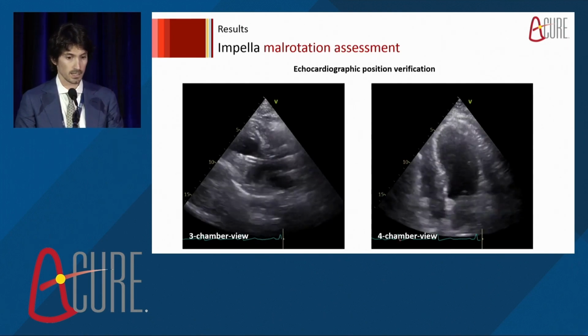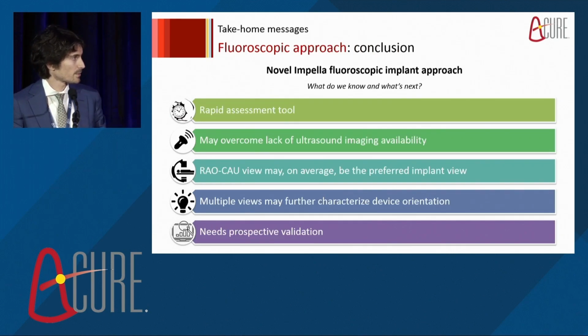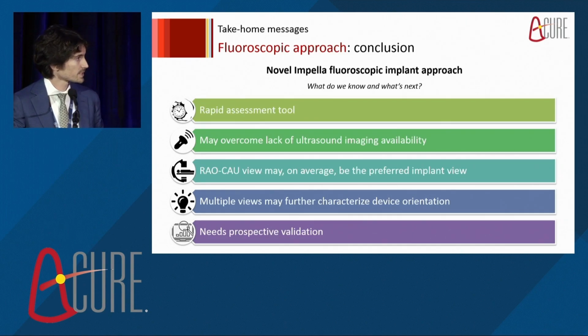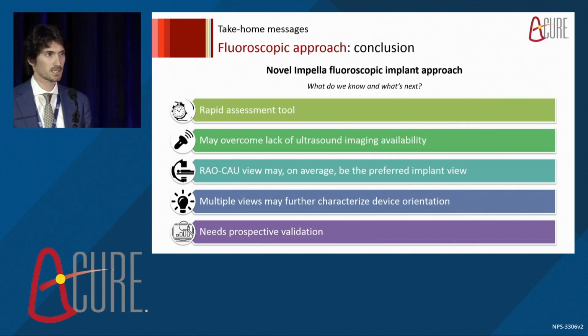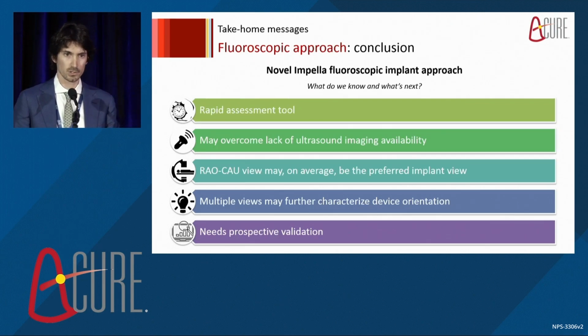So to conclude, we have presented a rapid assessment tool that may overcome the lack of availability of ultrasound imaging at the time of the implantation. The right anterior oblique and caudal view may represent on average the preferred implant fluoroscopic view, while multiple views may further refine the assessment of the Impella position within the left ventricle. But as this is based only on one patient and deviates from current recommendations, it clearly needs further prospective validation.